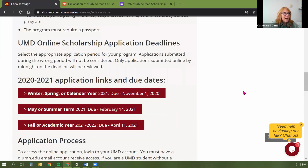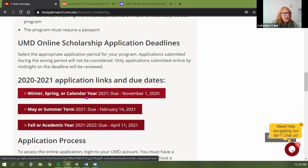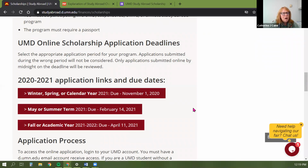We have application periods based on when you want to study abroad. Right now, we're in the period where students are applying to study abroad for winter, spring, or the calendar year next year. And then we'll have another session coming up for May or summer programs, and then one for next fall and academic year. So you can apply for any of these right now. They're all open, and you can fill out your application whenever it's convenient for you.